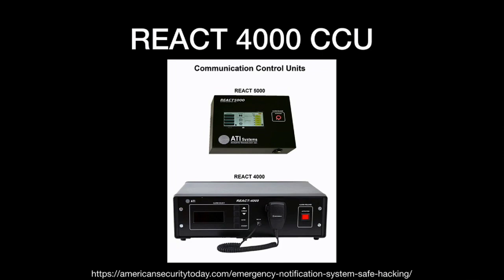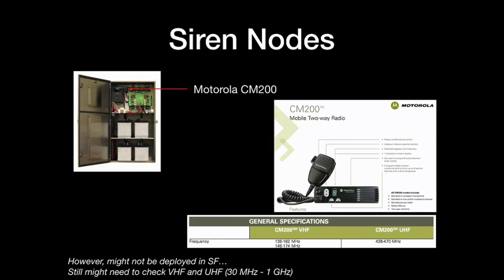So doing some more research online, they have these controllers that would be situated somewhere where the officials can access them in the city. And then the Siren nodes, in this photo from the vendor's website, there's actually a CM200 radio. It comes in 2 flavors, the VHF and UHF flavors. So that might give a hint as to the frequency range.